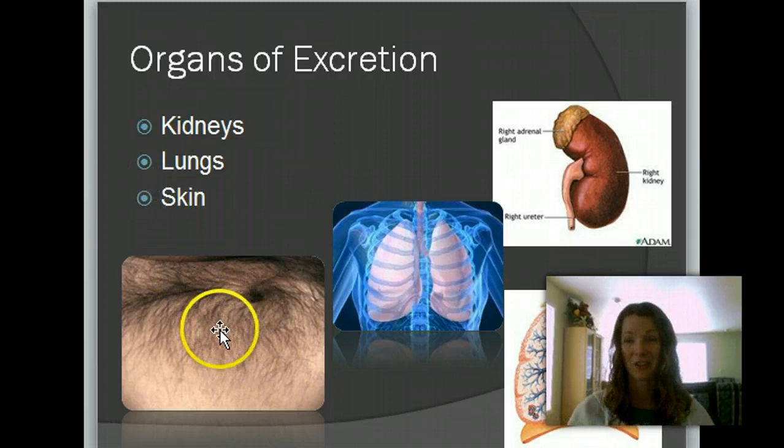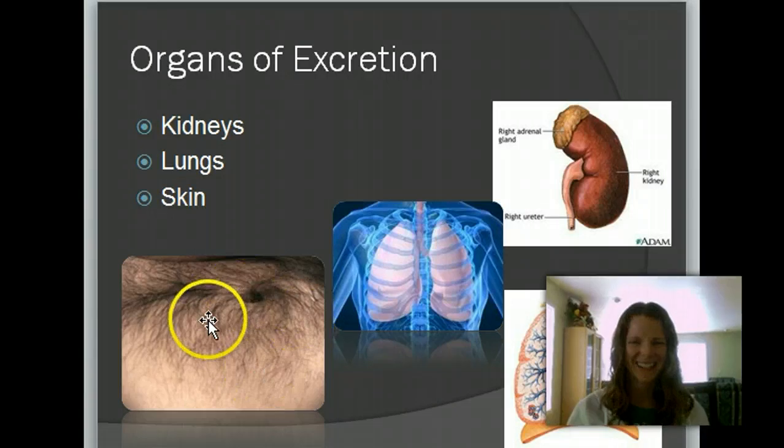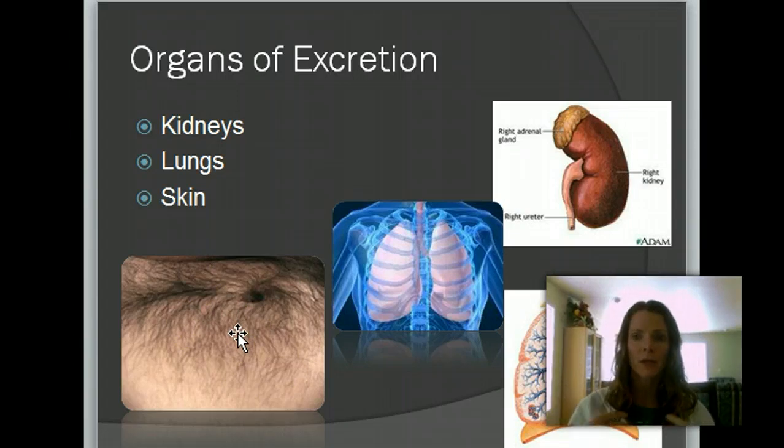And then this lovely picture, isn't that pretty gross? Big hairy belly button and belly and skin, okay? What I'm talking about is that your skin is a huge organ of excretion. We excrete waste through our pores, such as sweat and different things that our bodies do not need. So obviously, all these organs are organs of excretion, but we are going to focus on the kidneys today because we've already talked about the lungs in depth and the skin, so now it's time to talk about the kidneys.